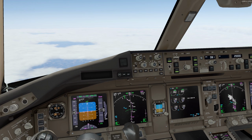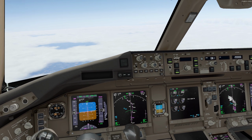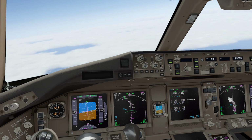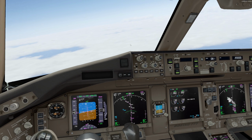Hello everyone, welcome back to the flight, and as you can see we are now in the descent, just past flight level 280. We're just about to enter the STAR, which is the OPMET 1H, if I'm correct, yep, which will transition from Ockham for the ILS 09 left arrival into Heathrow.